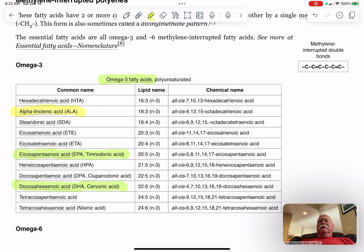Now here they have the first table showing the omega-3 fatty acids. The ones that are important are alpha linolenic acid, ALA, with an 18 carbon chain, omega-3, and 3 double bonds. It cannot be made in our bodies. We have to take it in our diet. EPA, which is one of the most common and non-essential, can be made from alpha linolenic acid. And my favorite, docosahexaenoic acid, because it's such a beautifully long, symmetric, fully double-bonded molecule, about as much as possible.